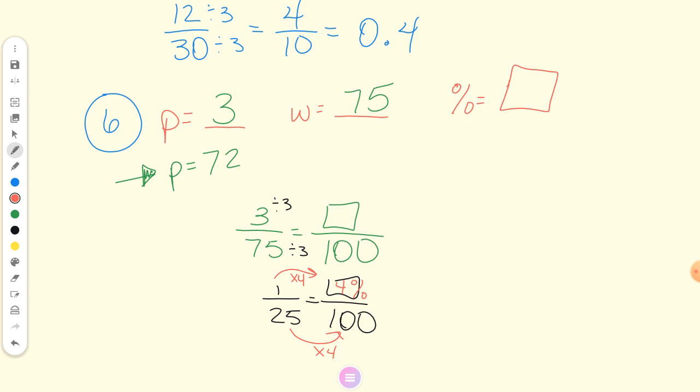Divided by 3/4. Because we divided by 3 and multiplied by 4. That's the same thing as 3/4.